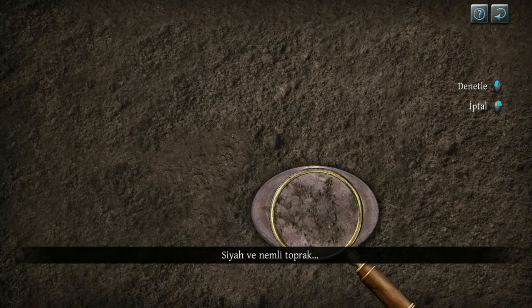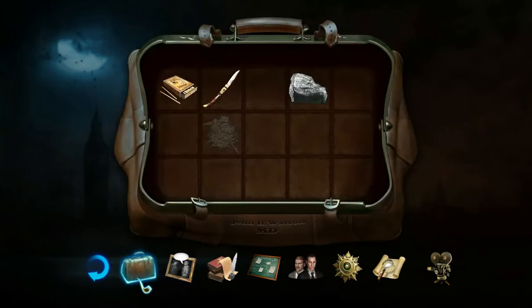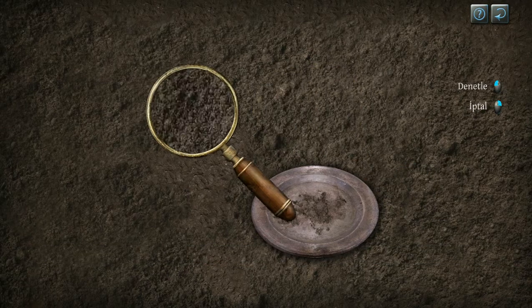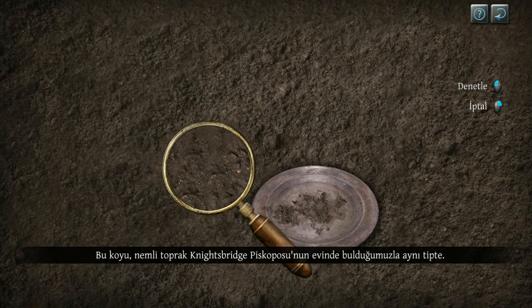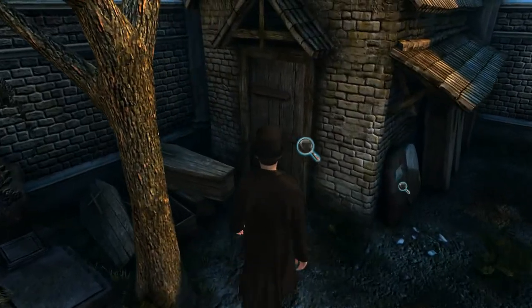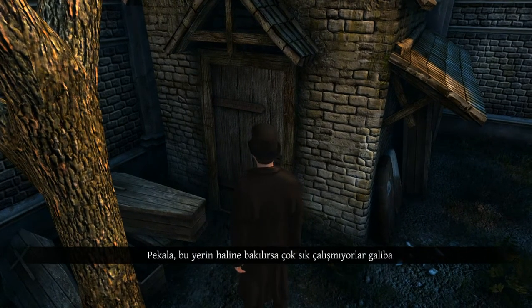Black and damp earth. Earth freshly turned over, still damp. This dark, damp earth is the same type as that which was found at the Bishop of Knightsbridge's home. It came from a grave, then. What a lovely thought. This must be the gravedigger's cabin. Well, judging by the state of this place, they don't work very often.